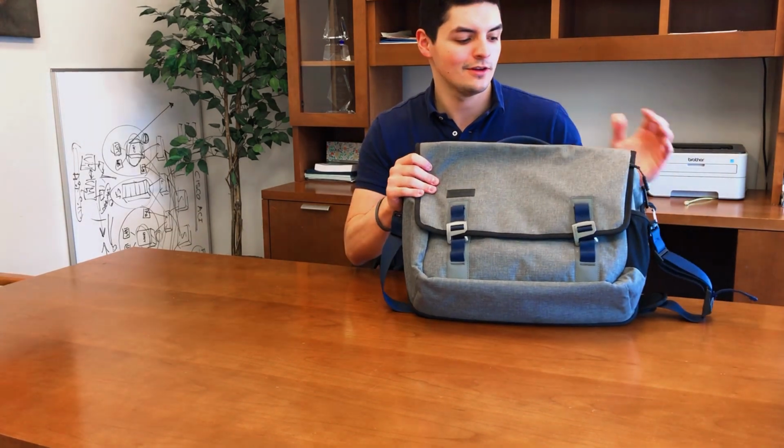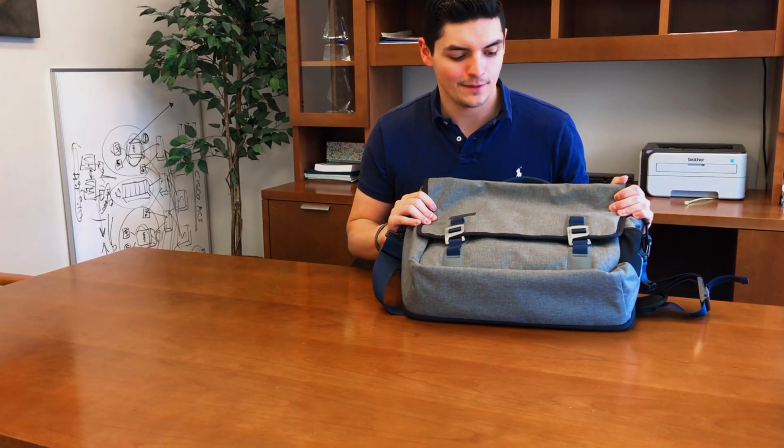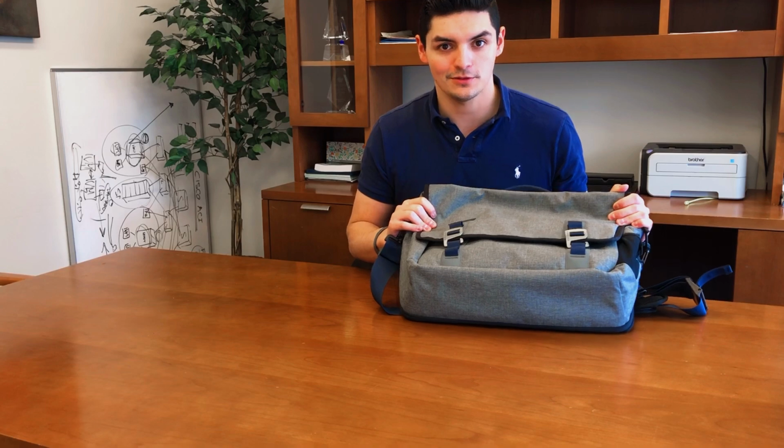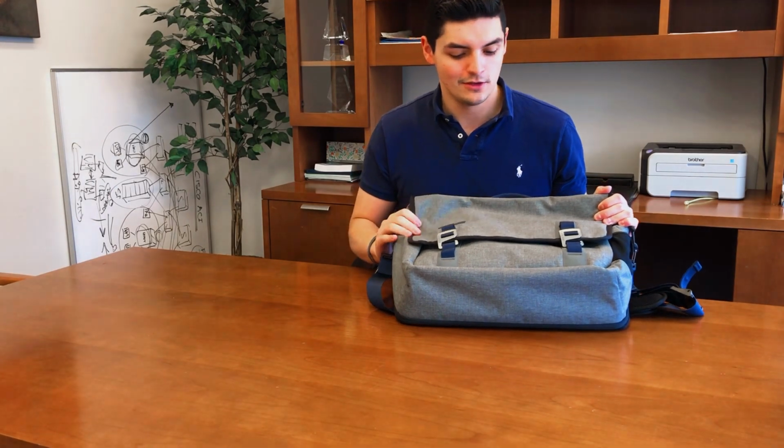So I just wanted to show you guys my everyday carry for work purposes, for when I travel. It's pretty simple, a very minimalistic approach to what I bring with me at all times, especially now because the iPad Pro is so much lighter, so much smaller. I'm coming from the 15-inch 2016 MacBook Pro. So we'll start with the bag.